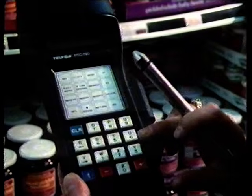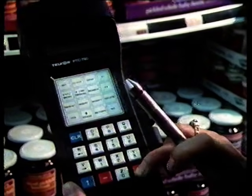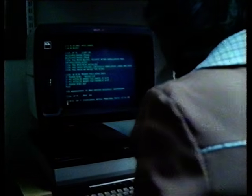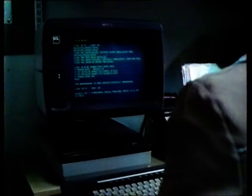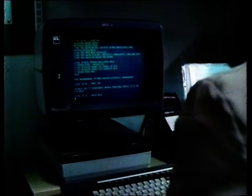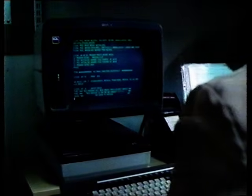Already the stock control is highly computerized. The stock level on the shelves is assessed every day and entered into a data logger. The data is then transferred to the main computer. It has a set of instructions in its memory which tell it how much stock to reorder. Messages are sent down the phone lines to the headquarters, where they're checked and sent on to the depot.